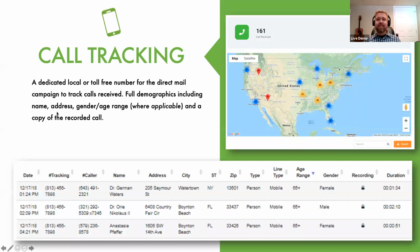Call tracking. So call tracking is just a dedicated phone number that you're going to be essentially leasing from our system. That can be a local number or a toll-free number that allows us to track exactly who is calling from the mailing. So without a shadow of a doubt, your clients will know and you will know that the mail is actually working and that calls are coming in.